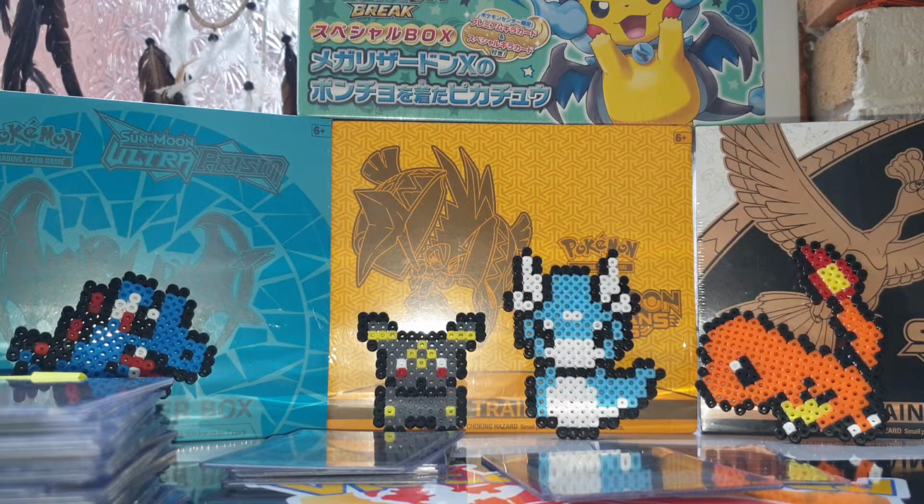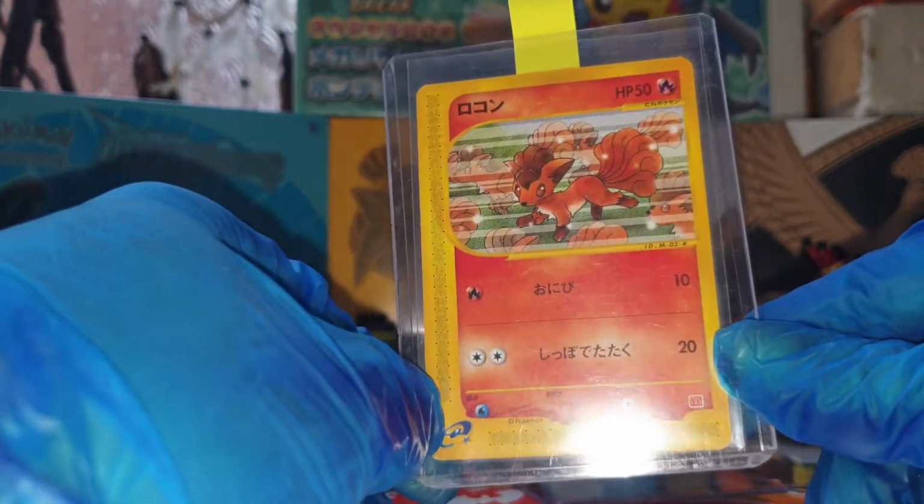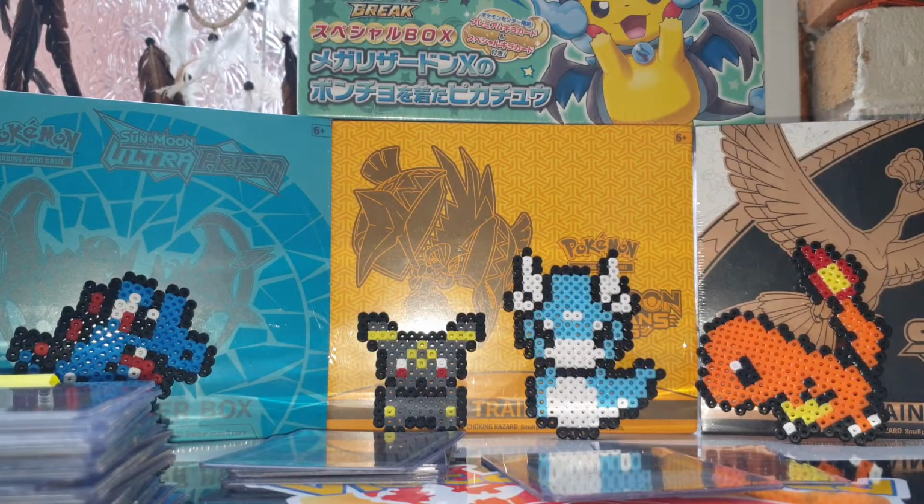Just put that back in the top loader. Oh, it's being awkward, this one. I'll just put that down there. Okay. Next card is a Vulpix. Very nice. Let's take that out.